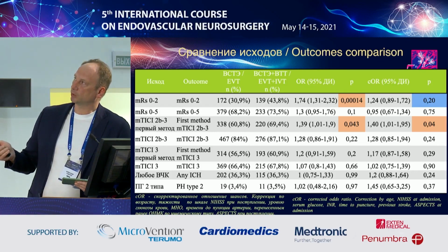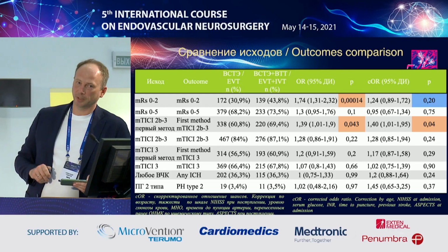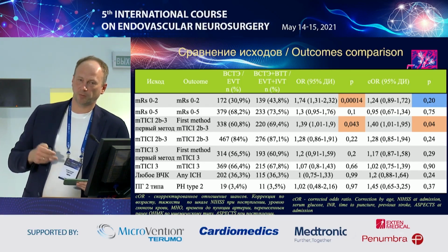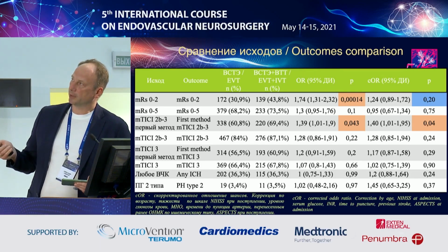So if we count a favorable outcome just like that, without any other factors taken into account, we can see the difference to be 1.14 upon admission. But at the same time, if we perform logistic regression analysis, this statistically significant difference disappears. So if you assess a patient in complex, you can see the functional results to be the same with no statistically significant difference. The good reperfusion also changed.